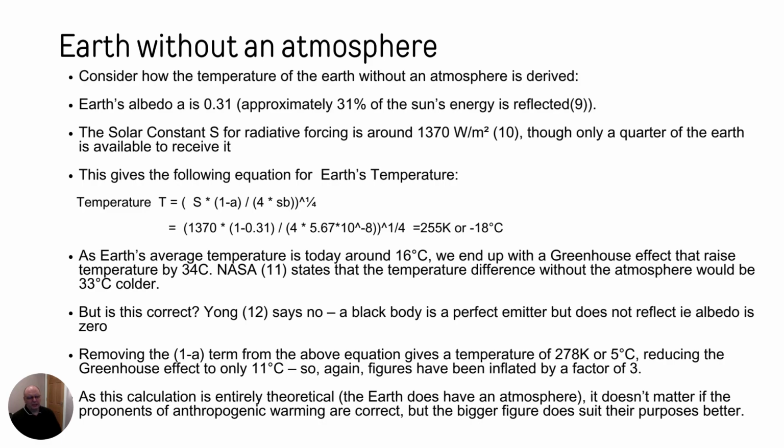But is this correct? Yong, a Chinese physicist, says no. A so-called black body is a perfect emitter, but would not reflect. In other words, the albedo term is 0. If we then put that value as 0 and do the equation again, we actually get a temperature of 278 Kelvin, or 5 degrees C, reducing the greenhouse effect to only 11 degrees centigrade. So again, we seem to have figures inflated by a factor of 3.